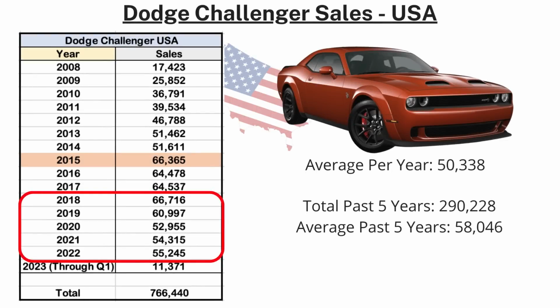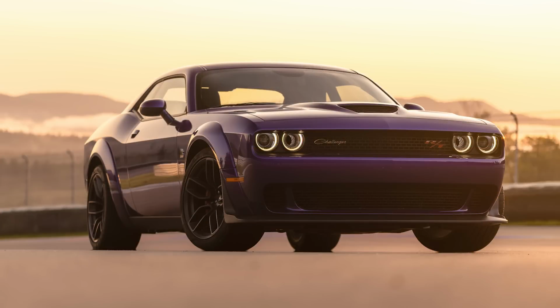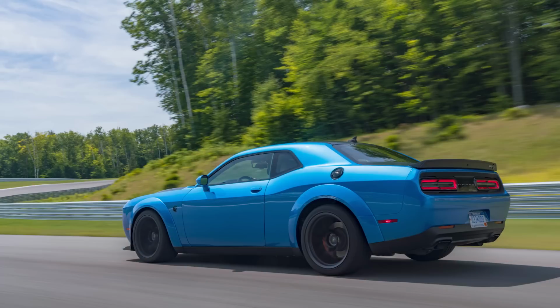So let's begin. The Challenger is still a popular car for the muscle car segment, selling over 290,000 times over the past 5 years. That's 65.3% more than the Camaro over the same time frame, and just 5.5% less than the Mustang. The Challenger edged out the Mustang in both 2021 and 2022, but in 2023, so far the Mustang sales are resurging, selling 69.4% more than the Challenger through Q1. When compared to the Camaro though, the Challenger has sold 46% more this year.